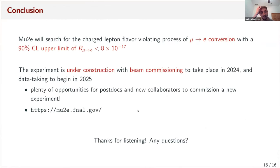Okay, so that's it. So to conclude, Mu2e is going to be searching for the charged lepton flavor violating process of muon to electron conversion in aluminium, and we'll be able to set a 90% confidence level upper limit of 8 times 10 to the minus 17. The experiment is under construction and we'll be commissioning with beam in 2024 and taking data in 2025. So there's plenty of opportunities for new collaborators to join us on this.